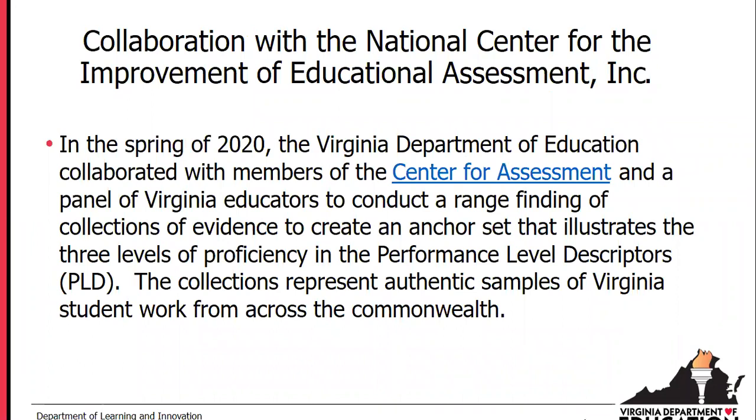So just to give you some background, this past March, which now feels like a lifetime ago, we collaborated with the National Center for the Improvement of Educational Assessment. They facilitated a process where we worked with the Center for Assessment and a panel of Virginia educators to conduct a range finding of sample collections of evidence that were provided by various school divisions across the state, who sent in collections of evidence for us to look at and use to create an anchor set that would illustrate the 3 levels of proficiency that are found in the performance level descriptors.